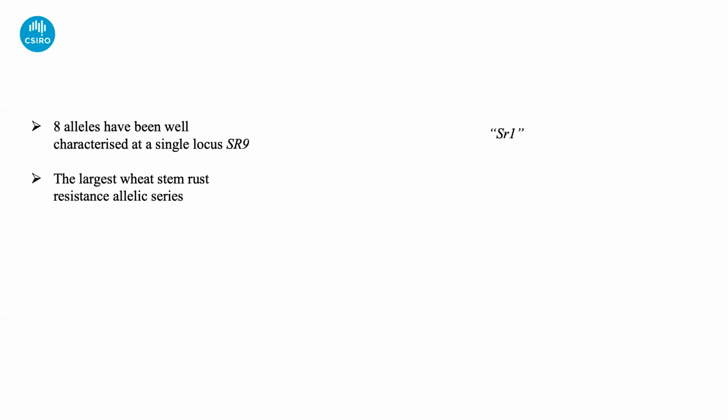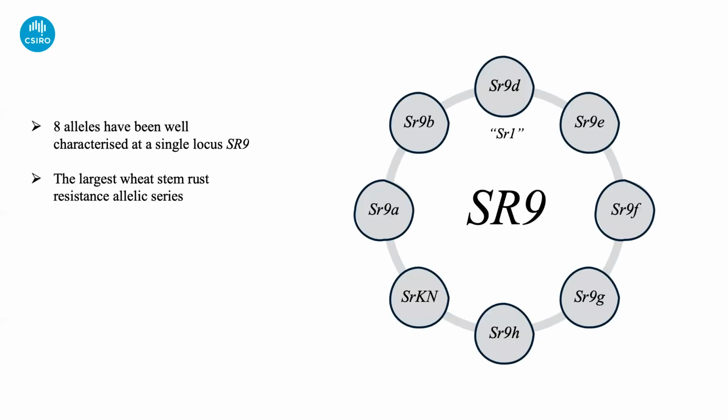I used to wonder why I often hear about SR2 but never SR1. So what is SR1? It is actually also one of the SR9 alleles, SR9D. In fact, the first SR9 allele, SR9A, was reported as early as 1956.